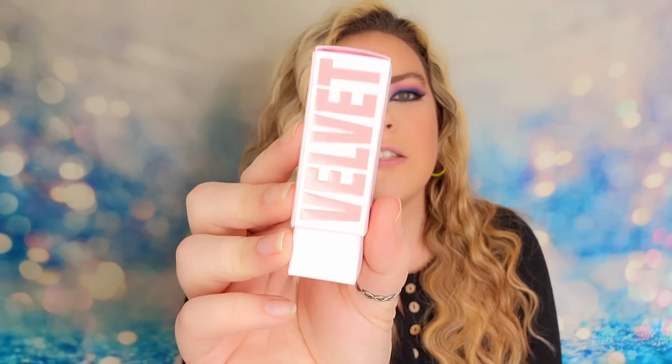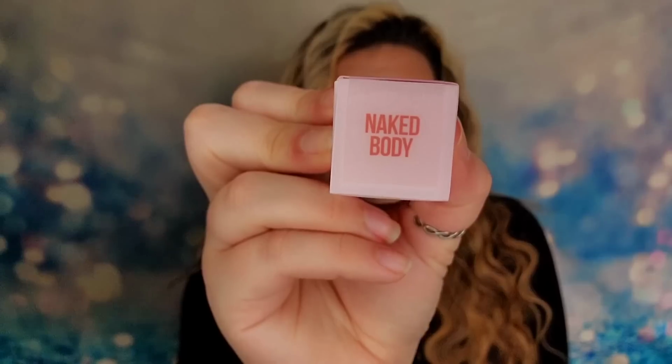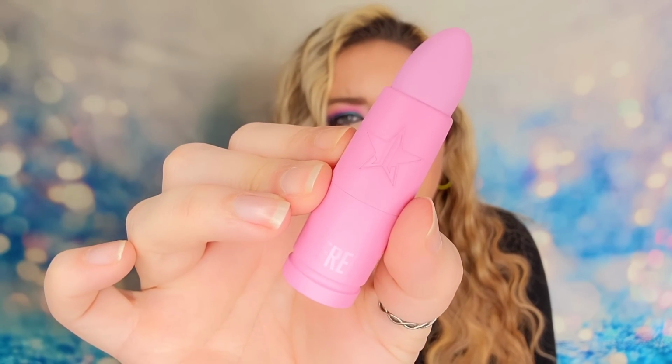Oh, okay, so it looks like this. Do you guys see how uncultured I am when it comes to Jeffree Star products? I'm like, I have no idea what I'm looking at. It's called Naked Body, which doesn't really help me, so I still don't know what I'm looking at. I like the packaging. It's really fun. This part will come off. And then down below, what is this? We've got like a little bullet.